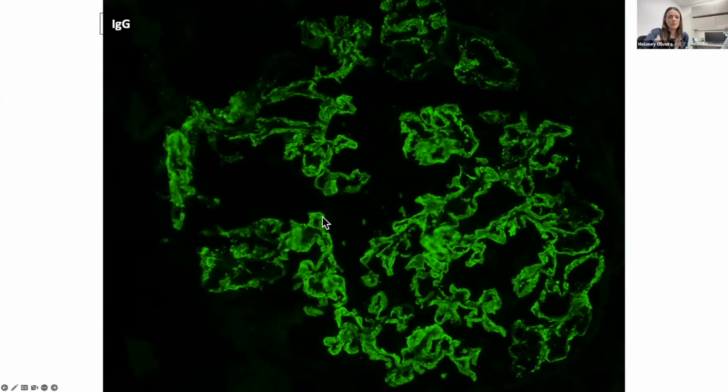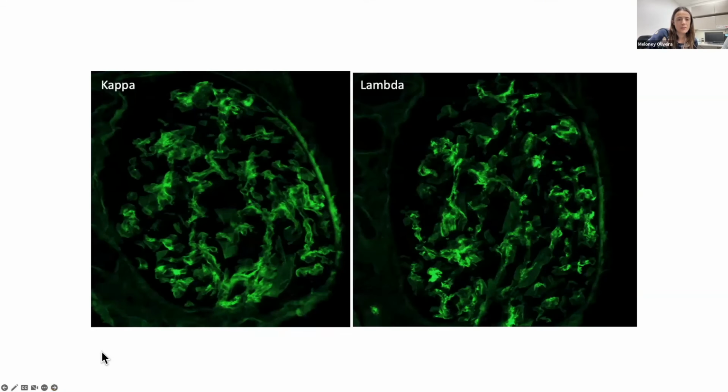Right. And then I think the next one will be the light chain. Let's see. Okay, so here we have IgG immunofluorescence staining for both kappa and lambda, and they appear to be equal to me. I don't think that there's any light chain restriction.